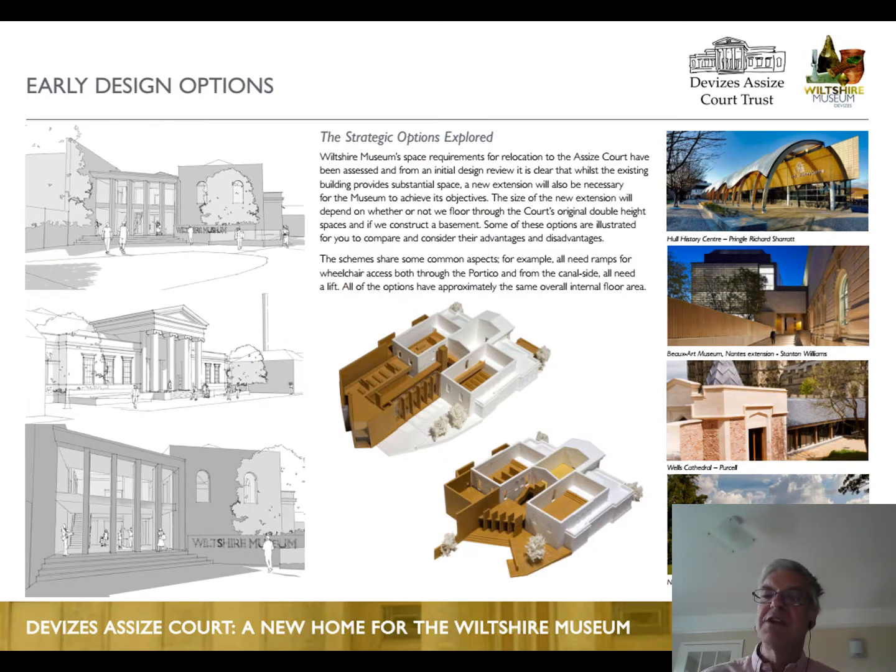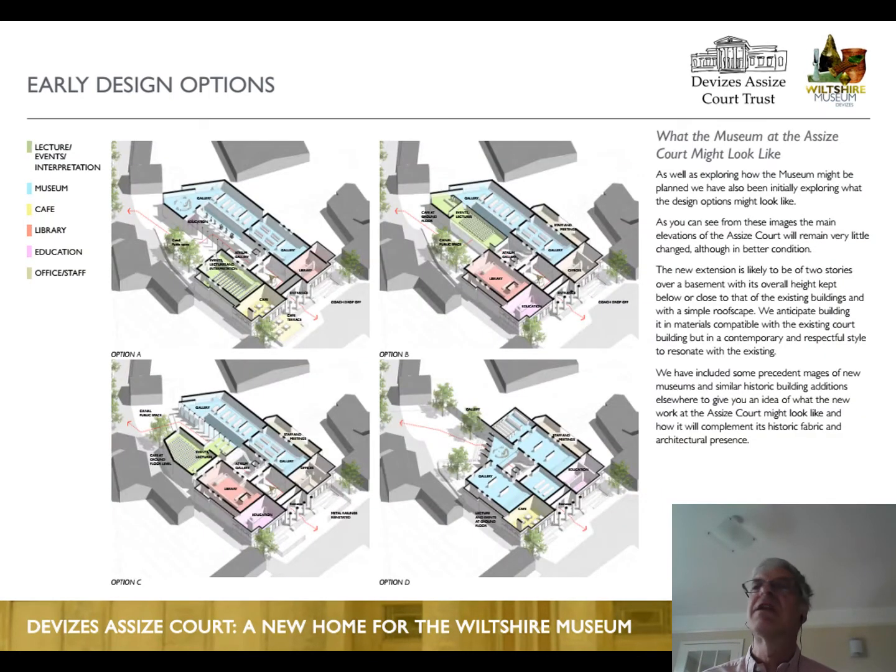The Assize Court Trust appointed a firm of architects called Purcell, based in Bristol, who have a fantastic amount of experience in developing museums and historic buildings. And they've come up with four key initial options of how the building might be used.